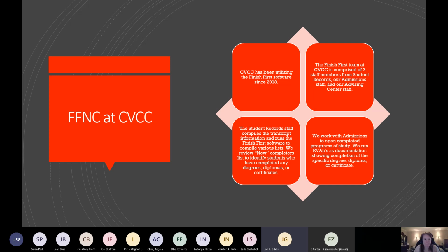has been several different workflows over the last 2 years. And that's not necessarily because of Dr. Wong's program. It's because our graduation process has also been in flux for the last 2 years. So basically, the process is after we have graduated all people that have applied for graduation, then we'll run the software to go ahead and identify those that are completers and are non-completers.